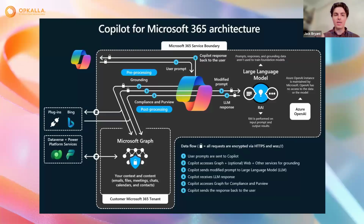This step 5 is actually looking for data security labels and stuff along those lines and adding that to the response so that the user can see any security labels that are associated with the resources that were utilized to answer the initial question. So this may or may not be a particularly valuable step depending on how much you already have set up in terms of data security within Microsoft. Finally, Copilot is sending that response back to the user. So after all this is done, finally, Copilot is sending the response back to the user.